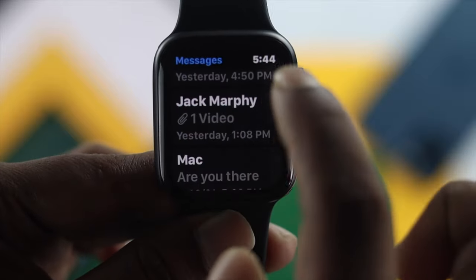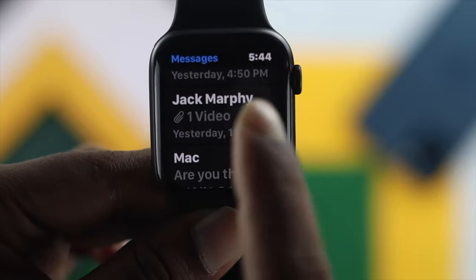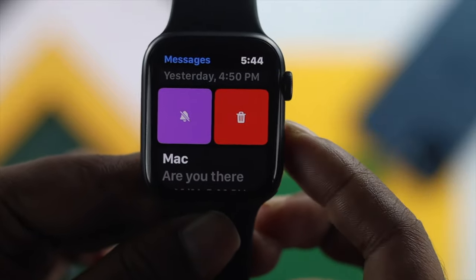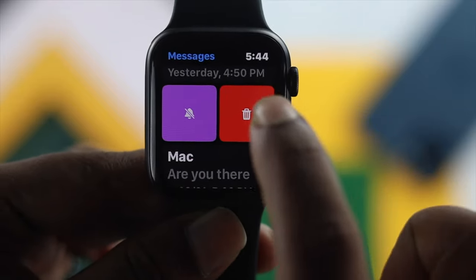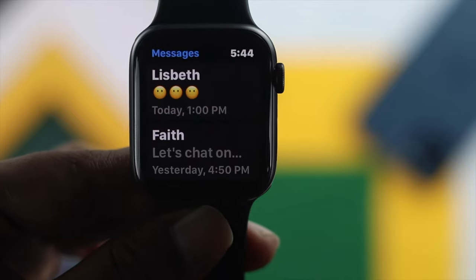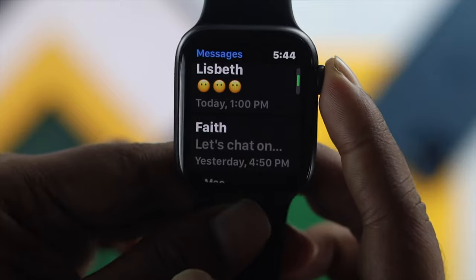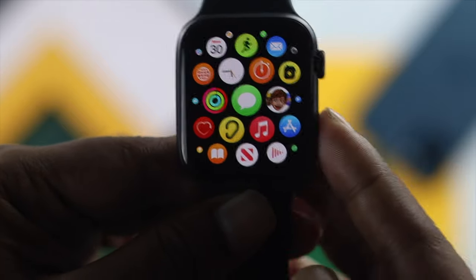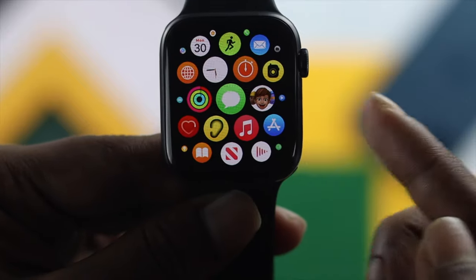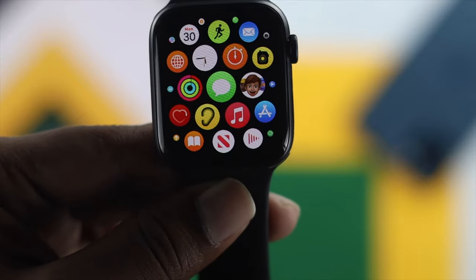To delete that, all you have to do is come to your main message option and swipe it to the left, and you're going to see this delete option appear on your Apple Watch. At this point, tap on Delete, and it's going to give you this pop-up. Hit Delete, and it's going to delete your messages from your Apple Watch. At the end of the day, you will have a lot of storage on your Apple Watch after you delete those messages as well.